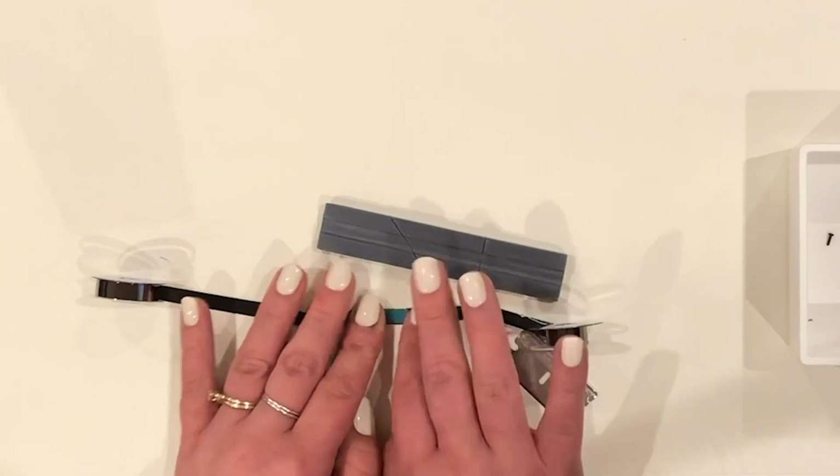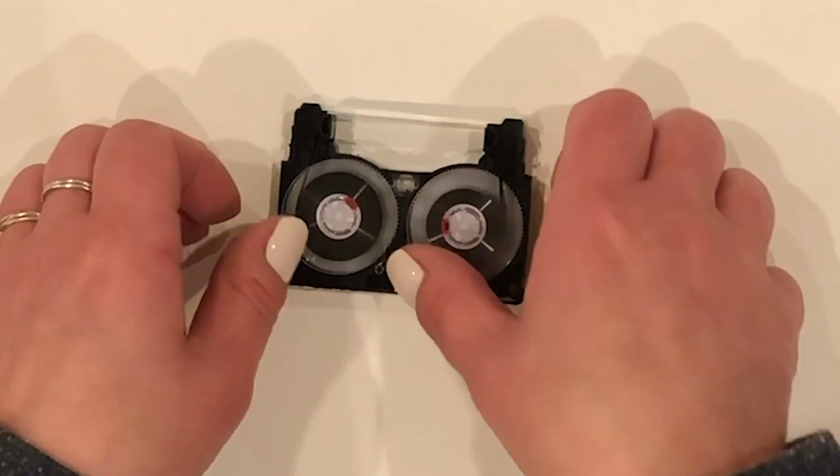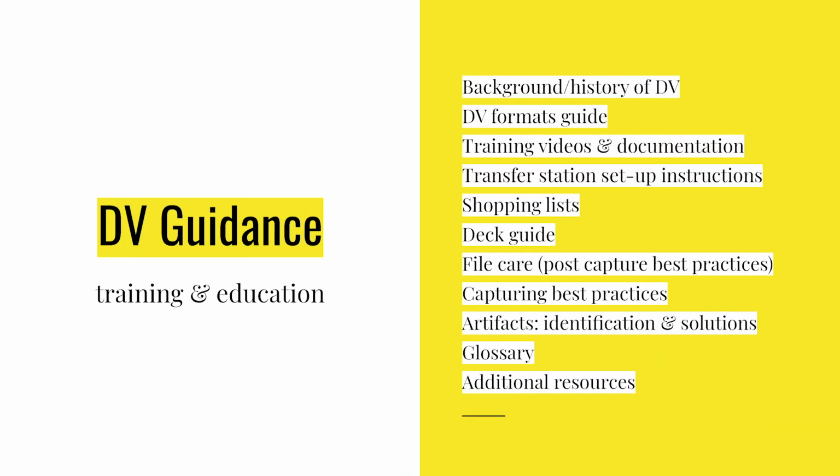We'll provide video, audio, textual, and visual examples and instructions to address the following topics: background and history of DV, DV formats guide, training videos and documentation, transfer station setup instructions, shopping lists, deck guides, file care or post-capture best practices, capturing best practices, artifacts, identification and solutions, glossary, and additional resources.